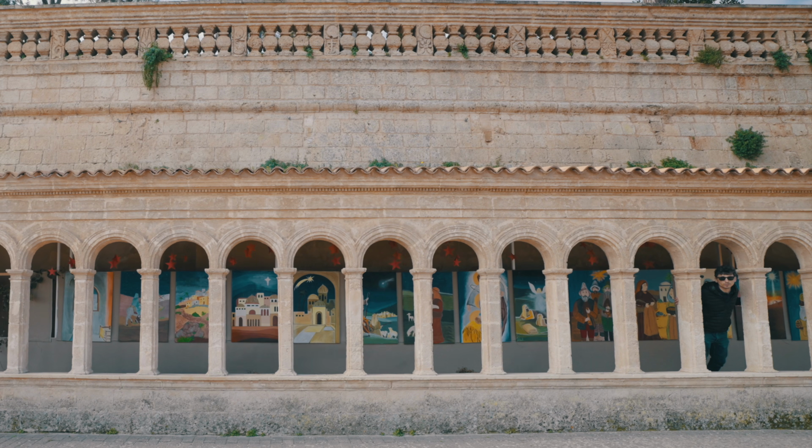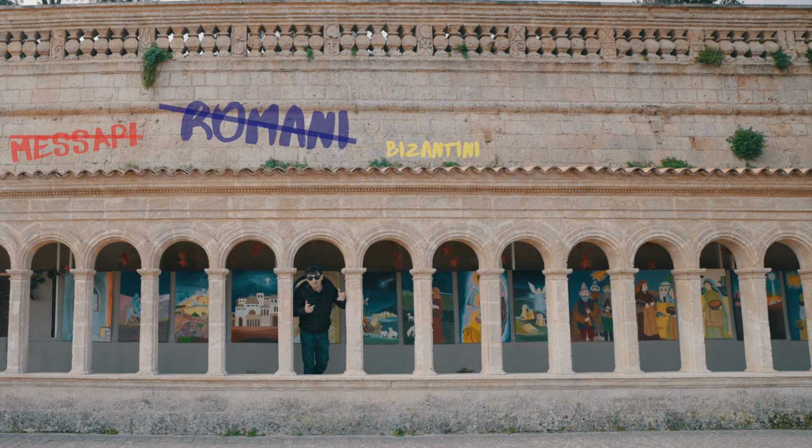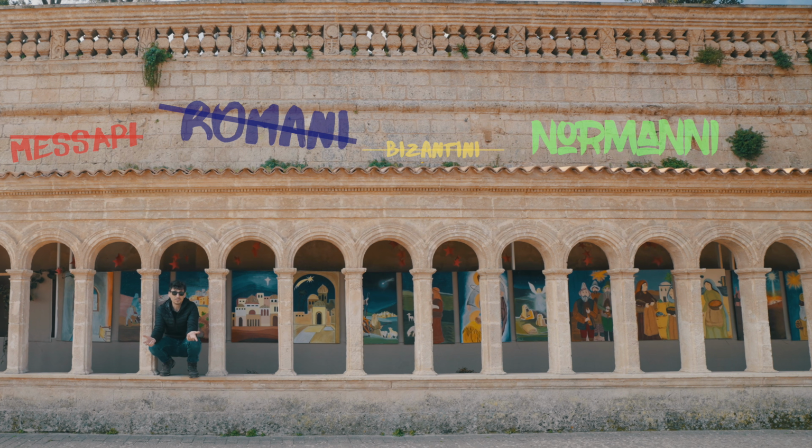So I'm in the Castello di Oria, the Castle of Oria, and it's existed in one form or another across the centuries. You had the Messapians, of course then you had the Romans, the Byzantines used it, and most importantly, for its current state, it was the Normans who really built it up and used it as the main defense of this area.